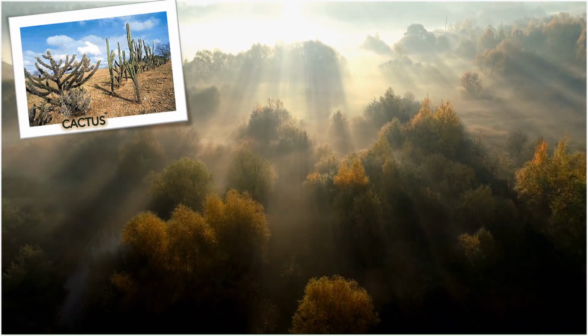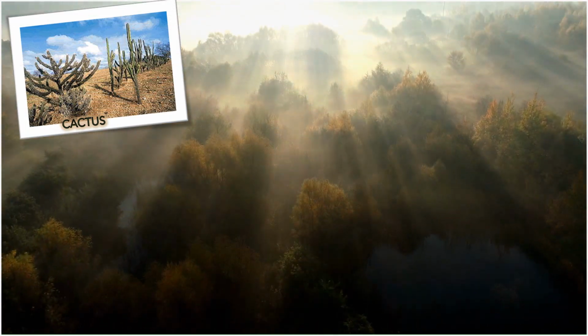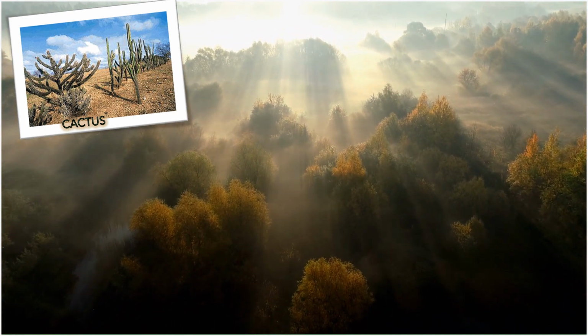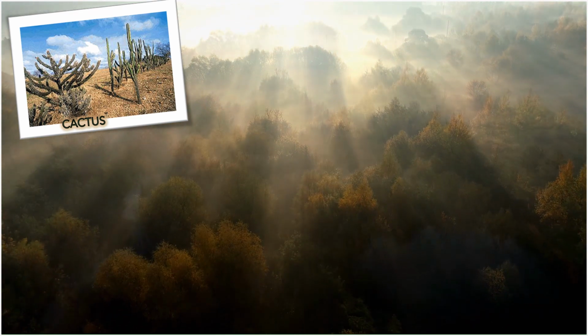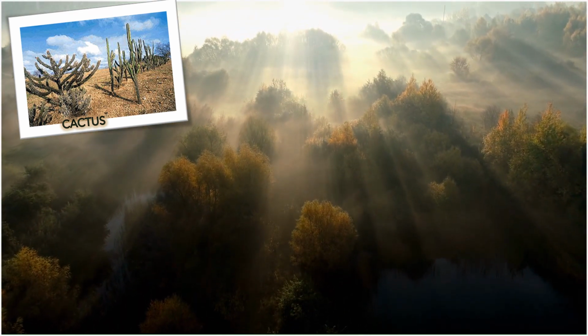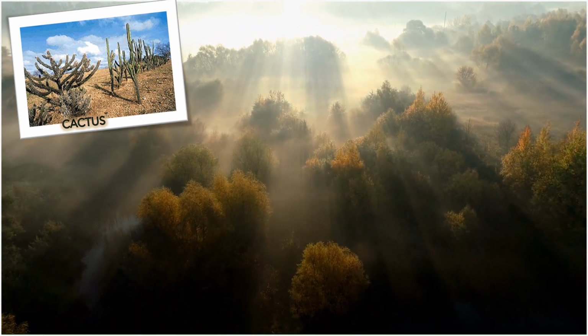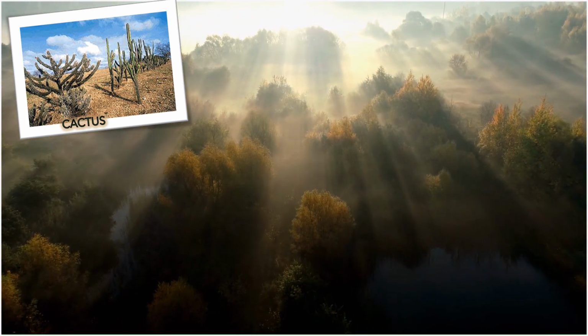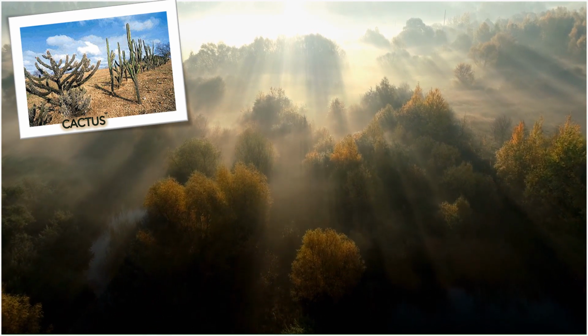Now we move on to page number 32, figure 5.1 of the geography textbook. Now they have asked us to identify and observe these pictures. So this is the cactus plant. It is found mostly in areas which receive less rainfall. So it is found in both Brazil as well as India.